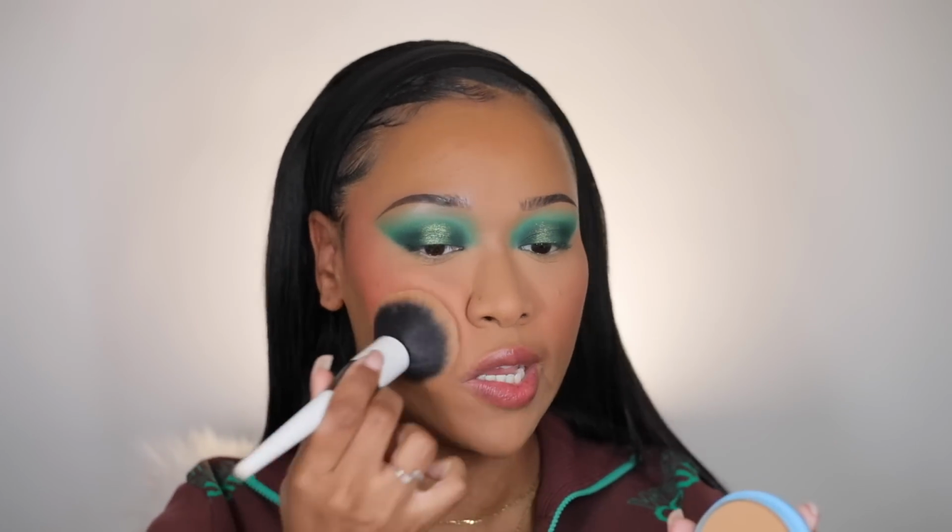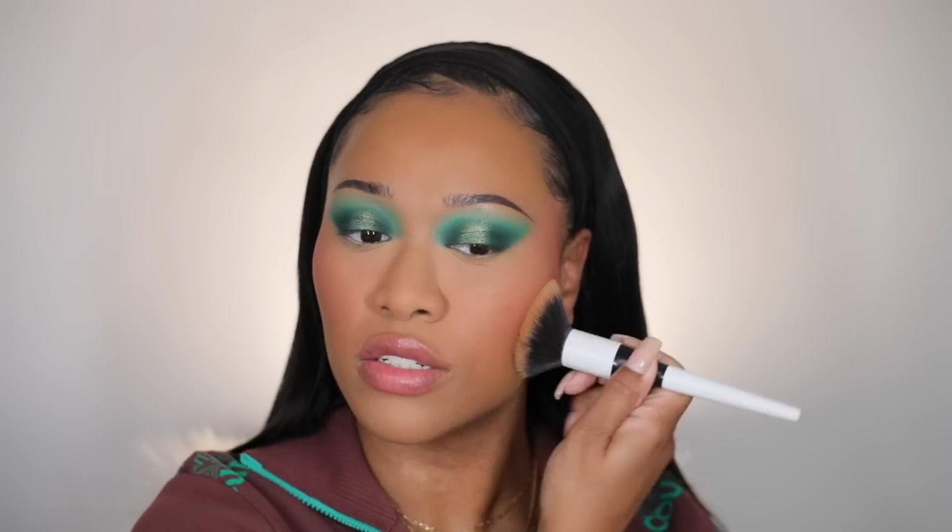But anyway, I'm going to take the shade Tan, which is my face shade, and just use that to set all over my face, so the rest of the foundation where I didn't use the loose powders.